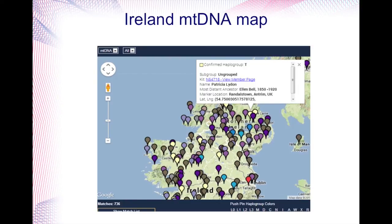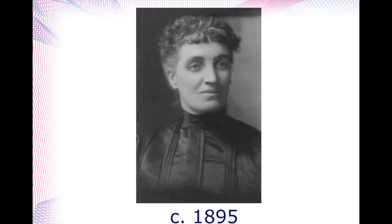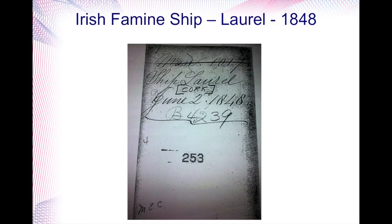Now, I'm going to interject for a moment and tell you, go up to here. This is the transcript for my mitochondrial line, female line ancestor. She left Cork in 1848 on a famine ship for America. And so when I did my mitochondrial DNA test, I fully expected that my mitochondrial DNA would come back as one of these, something that's common in Ireland. Well, surprise, surprise, it did not.